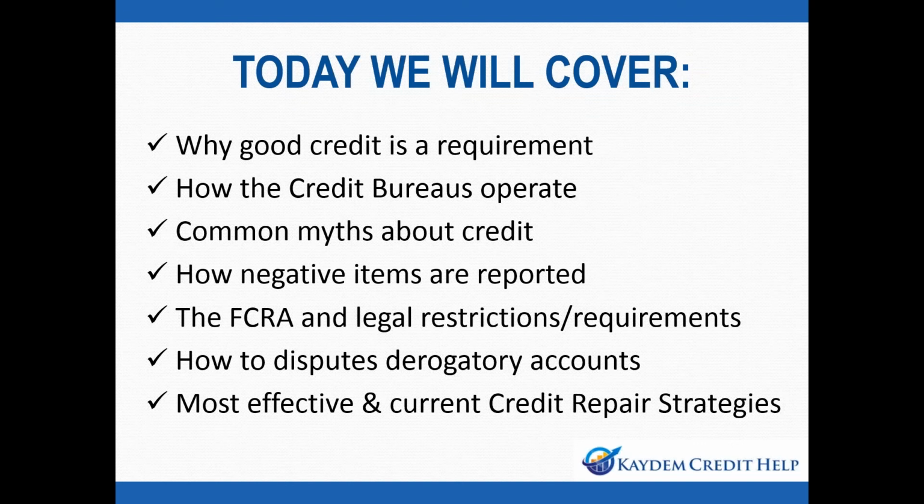We're also going to get into the Fair Credit Reporting Act and all the legal restrictions and legal requirements that go in with credit repair. Those are things that you're definitely going to want to know if you plan on disputing items or if you plan on having a credit repair company dispute those items for you.